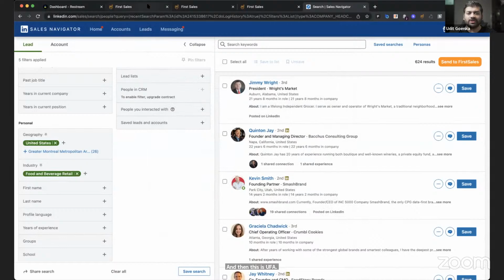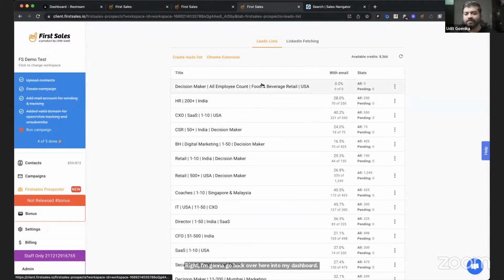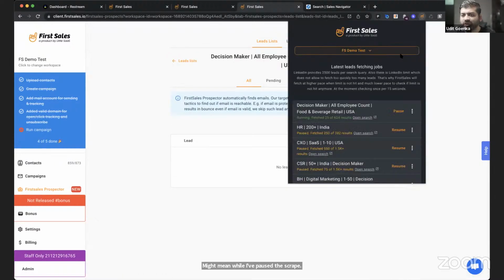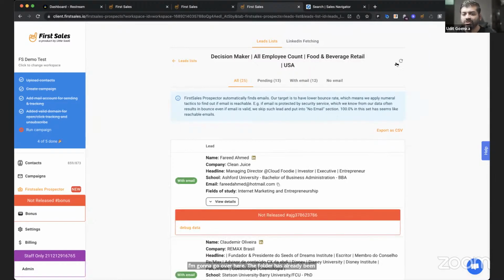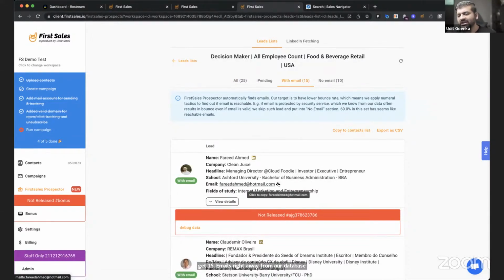I'm going to go back over here into my dashboard. Meanwhile, I've paused the scrape. I'm going to go over here. The folder has already been created. Now we just got to wait for a few seconds for this job to come in. And there you go. The data scraping has already started happening. And boom, 25 data has been scraped. And we were able to get 15 emails right away from our database. So all of this email that you see is coming from our database.